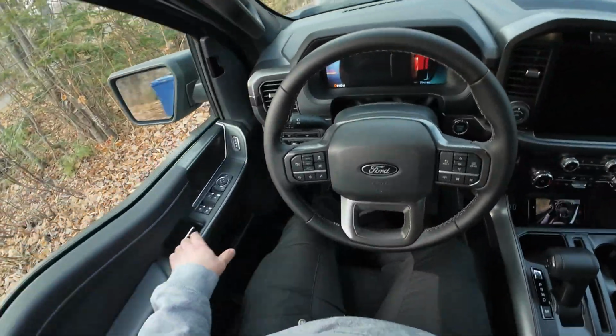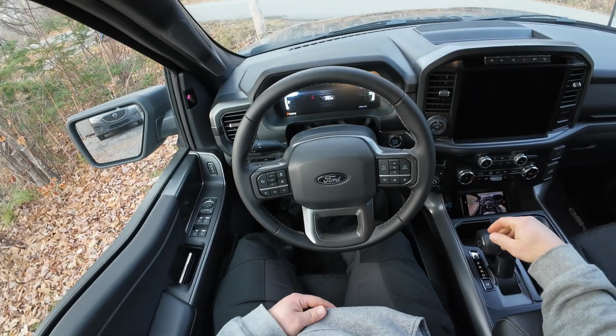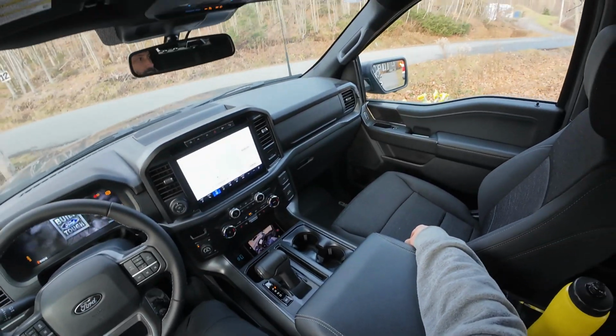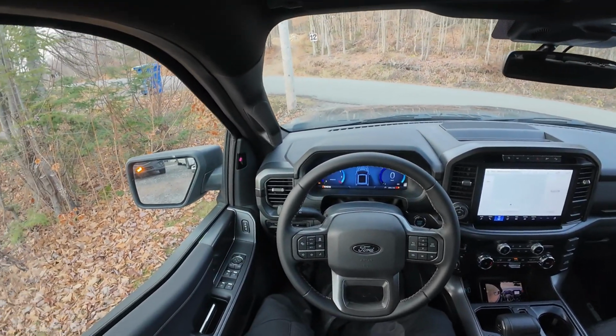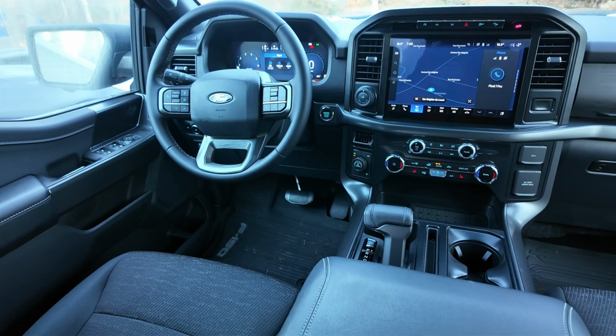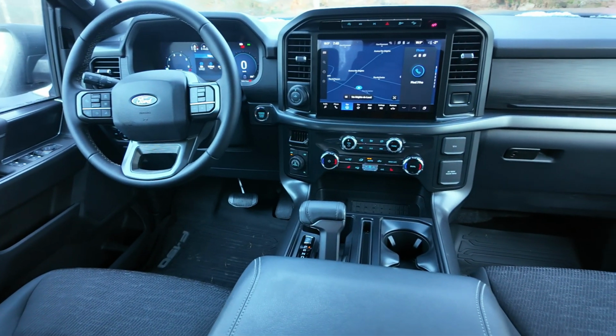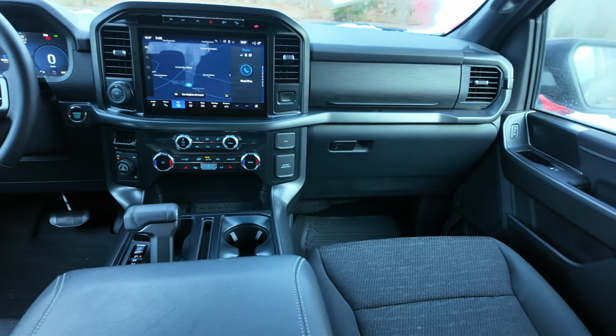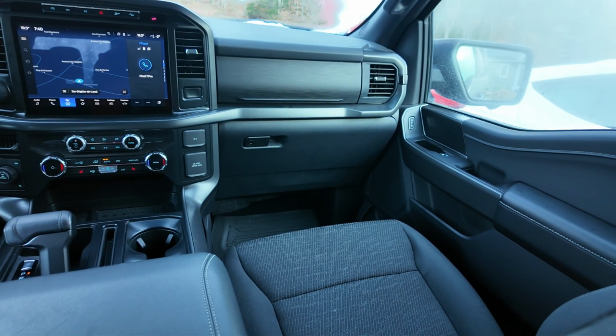Let's see here. There's the F-150. We're gonna fire it up. Nice interior. I gotta say, I like this interior. I don't like how many beeps it throws at me when you start, but same thing with GM, General Motors. They don't have a similar kind of thing here. So here we are.